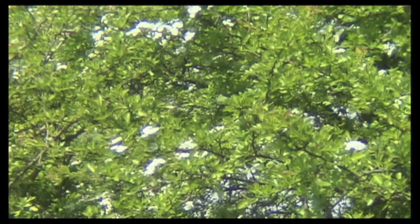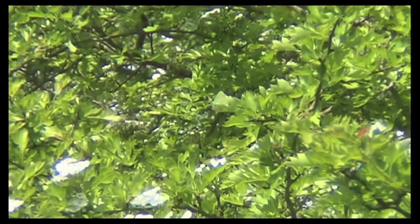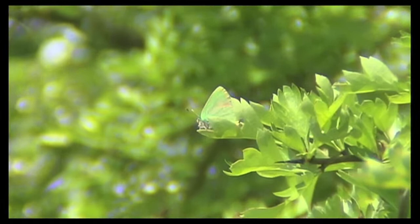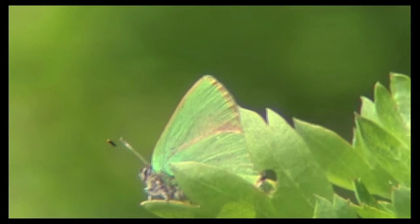The green hairstreak, probably my favourite butterfly. It's up a tree and it's our only true green butterfly. And of course it's sitting on green leaves, which is very clever camouflage wise. This is a male sitting in the hawthorn, and they usually will sit there very patiently waiting until a female flits across in front, and then they'll leap into action.